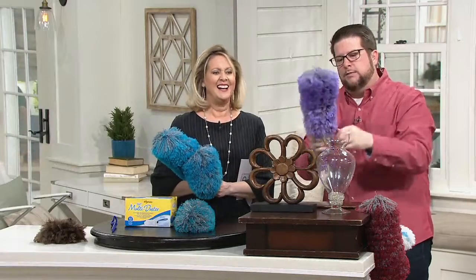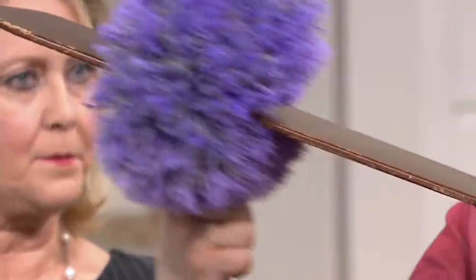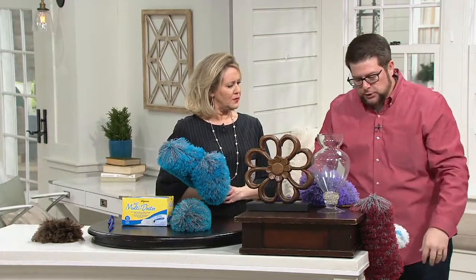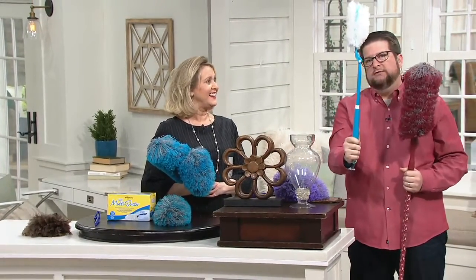It's also bendable. So I can take this and bend it again. How about the ceiling fan blades? Oh yeah, on both sides. This is the best thing for ceiling fan blades, both sides at the same time. So we're saving time, we're saving money. I'm not having to get on a chair or a ladder. The reality is when you go to the store to buy the disposable product that you're supposed to use for getting up high, that's what they give you.